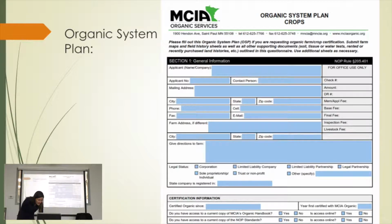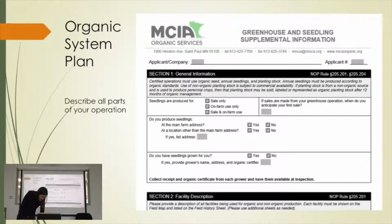Let's see. Yep, so general organic system plans tend to be fairly long. If you've seen the one going around, we're at 20 pages and there's attachments. A lot of check boxes though is the good news. And certifiers do a lot of question answering on what does this question mean? How do I fill this out? Like we're here for that. So you want to, in your organic system plan, describe everything.